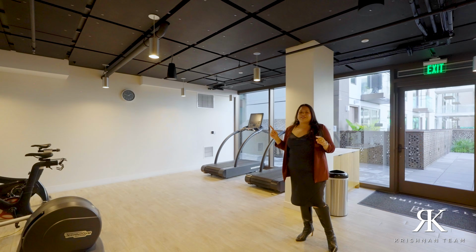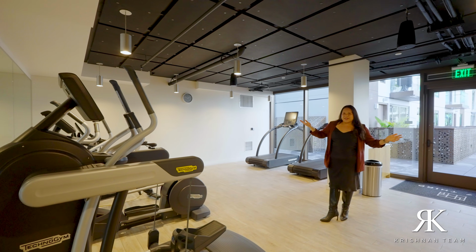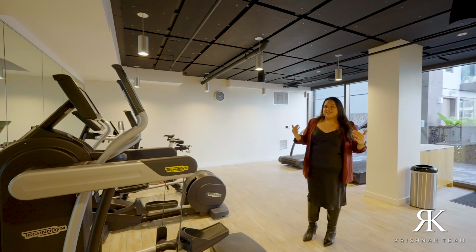It's very convenient. We are here at the gym. You have lots of options. Maybe I heard this wrong, but what I heard was that the developer of the building was a big fitness person, somebody who loved working out. So this gym was designed very thoughtfully.